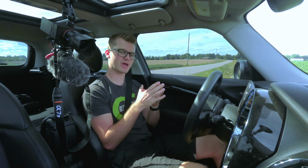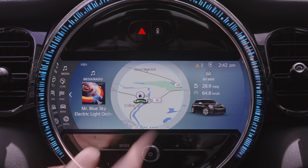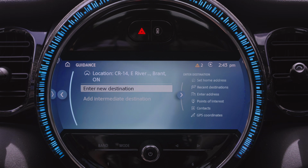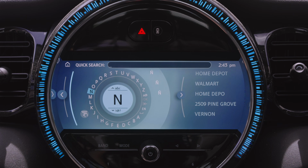Let's go for a drive. What I'm going to do is select a route from here to MINI. We'll give it a few curveballs on the way. So let's get started. First of all, we're going to go to the MINI Maps. We are going to see how the search works. So we're going to put that in, and we're just going to search MINI.